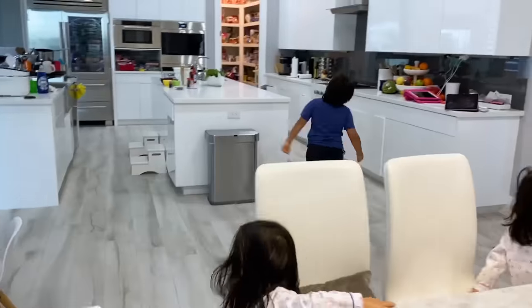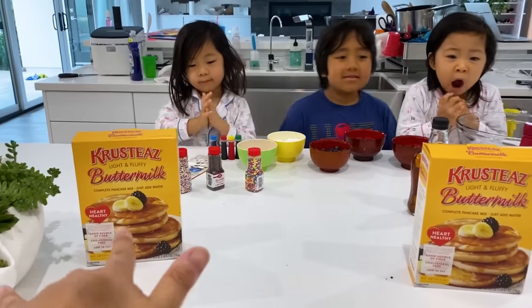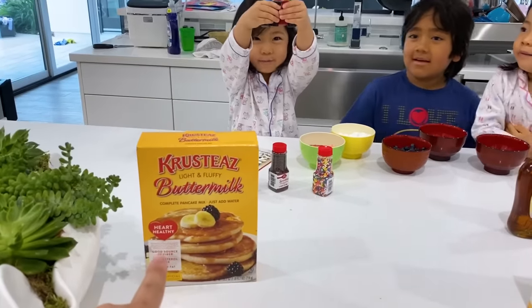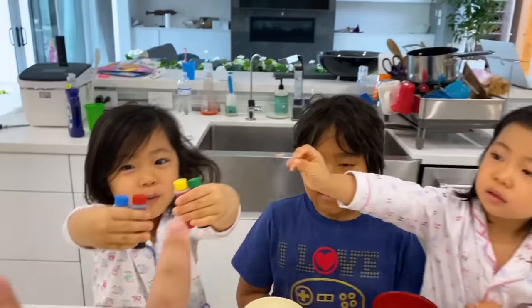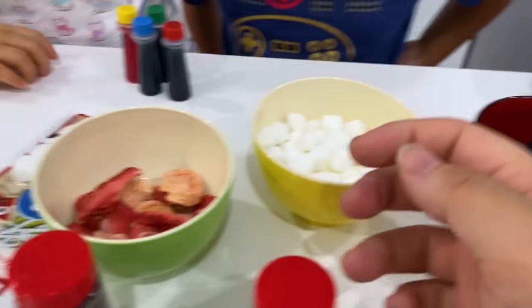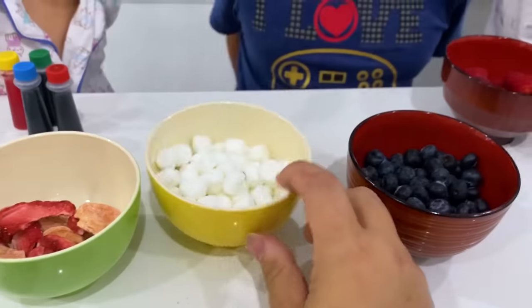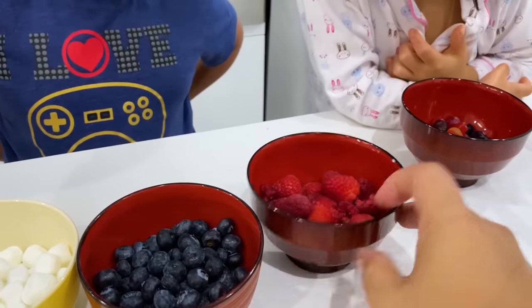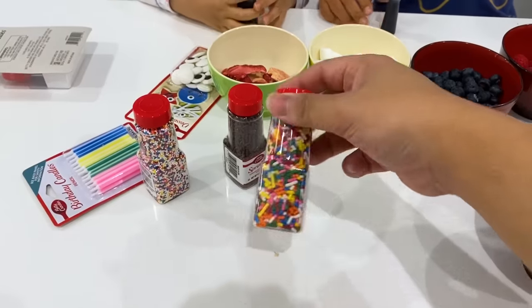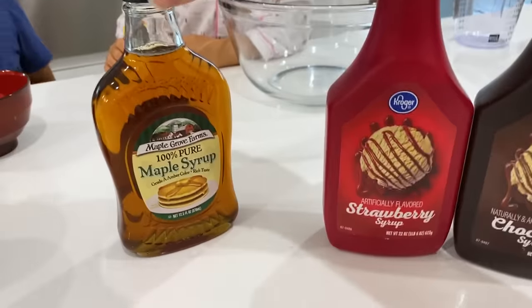Okay, let's go. So we have pancake mix, and this is a great kind because it's only mixed with water, so it's easier for me. And we got some food coloring so we can color the pancakes. And we have different kinds of toppings like dry strawberry and banana, marshmallow, blueberry, raspberry, and gummy. And lots of sprinkles. And we have strawberry syrup, chocolate syrup, and maple syrup.